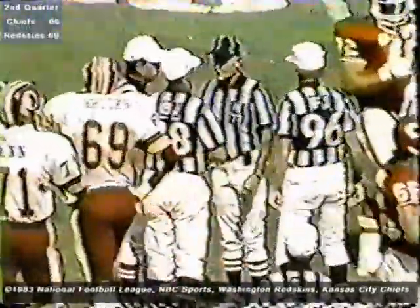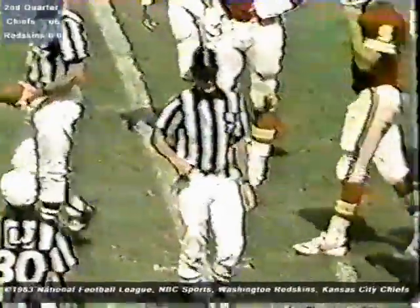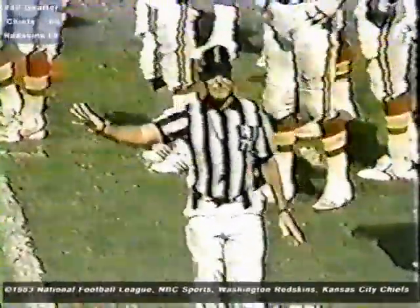And another conference. This has really been a weird first half. I have not seen this many penalties, and strange penalties, in such a short period of time. Illegal contact on the defense. Offensive pass interference on the offense. The down will be replayed.